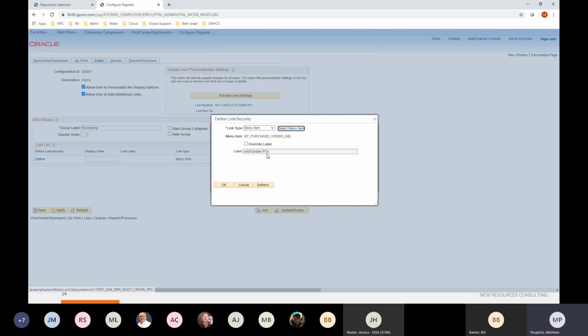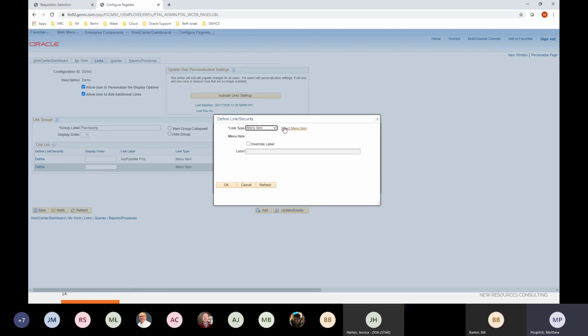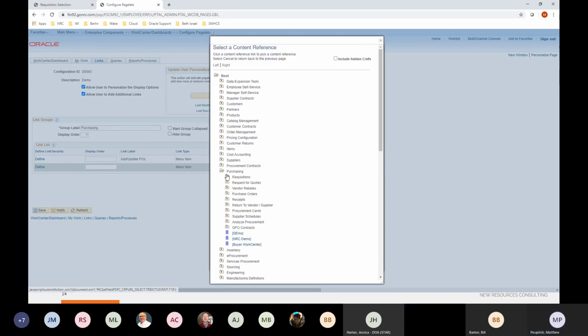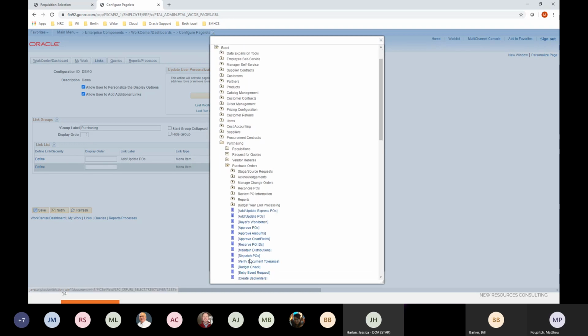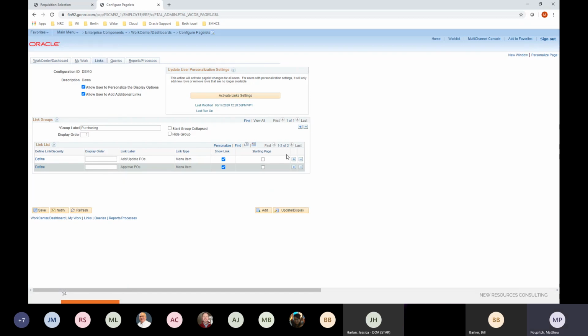Override label, you could change this label description, totally optional. I wouldn't recommend it because then it's going to be more difficult for them to find it if they go through the breadcrumbs, but totally up to you. Show link, yes. I could add another link. Proof POs. Okay, so there's 2 links there.